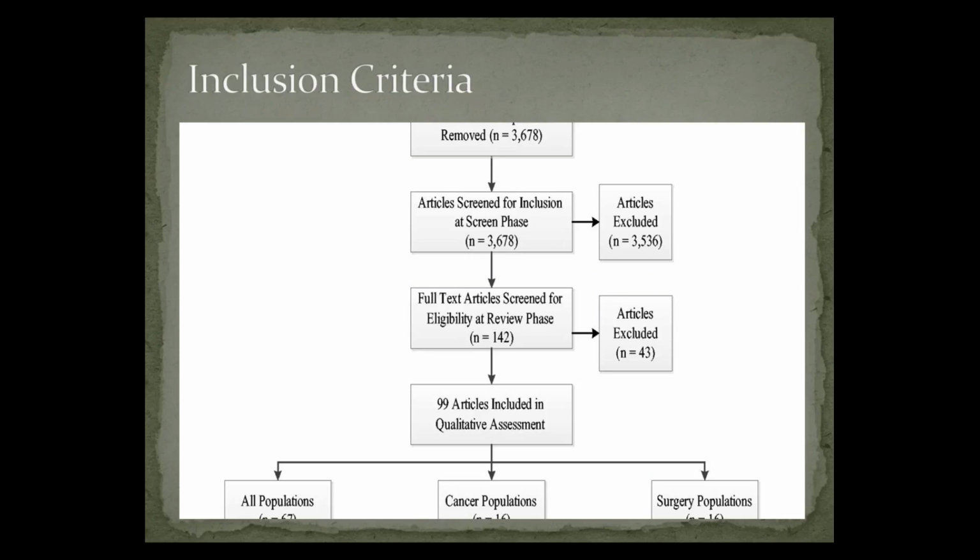99 articles met all of that criteria. Then you can see it broken down. 16 of them were cancer, 16 of them were surgery related, and 67 were everything else. Now that is good and bad. That means we've done less than 100 really good studies on massage and pain, which is not very many, to tell you the truth. But our field is still in that infant stage.